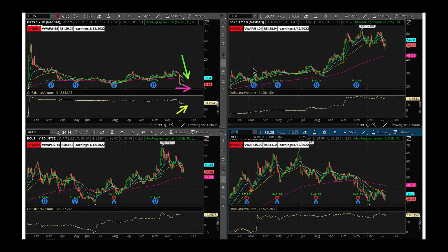And then you got Bicycle. Bicycle has been going nicely, as you can see here, running up and up and up. And now they're coming down. And now they're consolidating. Look at the on the balance volume. Even though the stock dropped, on the balance volume is pretty steady. This is a keeper. You could buy some Bicycle here and hold it for a while. You'll be rewarded nicely.